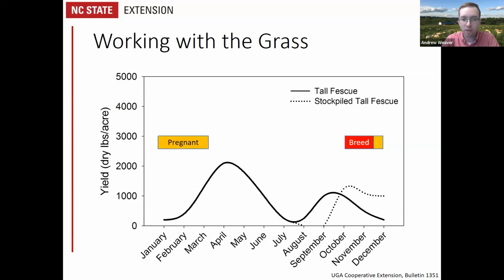And then they're pregnant over the winter months. And a ewe in early gestation, mid gestation, her requirements are still relatively low. And so if we get a little bit low, or maybe we run out of stockpile, maybe we have to put them on some hay for a little bit, put them in a dry lot, even if we don't have the highest quality forages available to them, they're probably going to get by, especially in early and mid gestation.